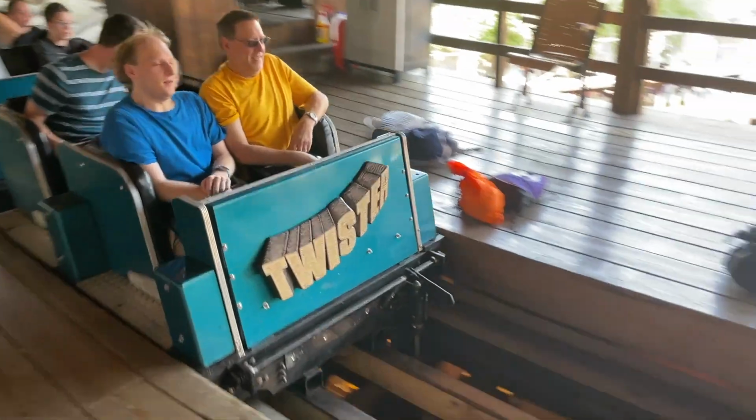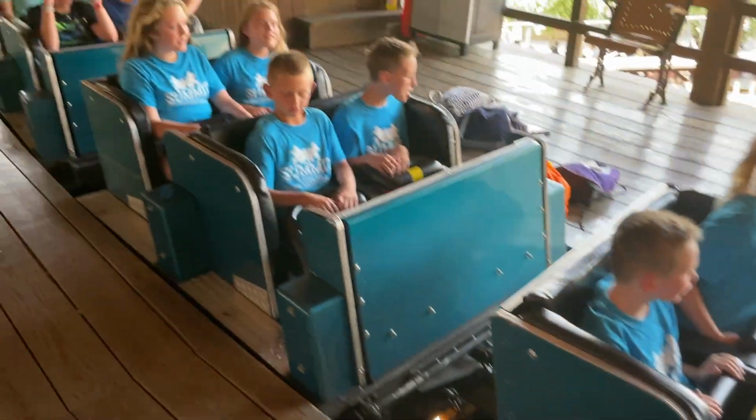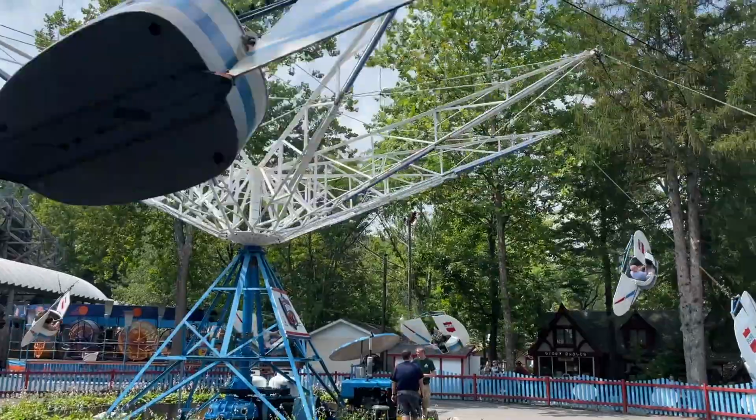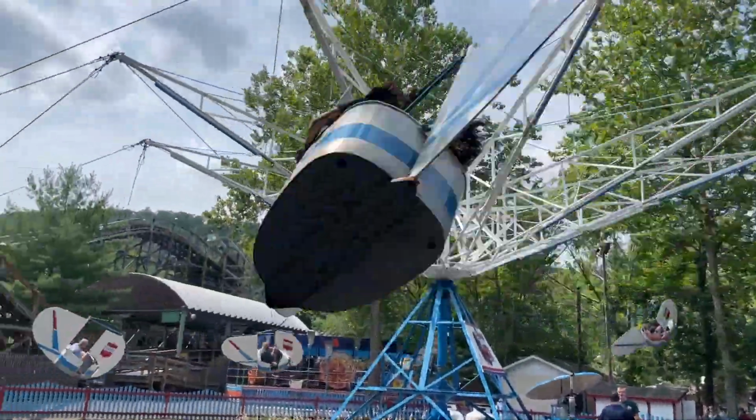This park has one of the most unique coaster lineups out there. As for what they should do next, I'm not sure actually. It's a tough call. Now for flat rides. This park has a ton of them. Unfortunately, the only one I was able to ride was the Flyers.